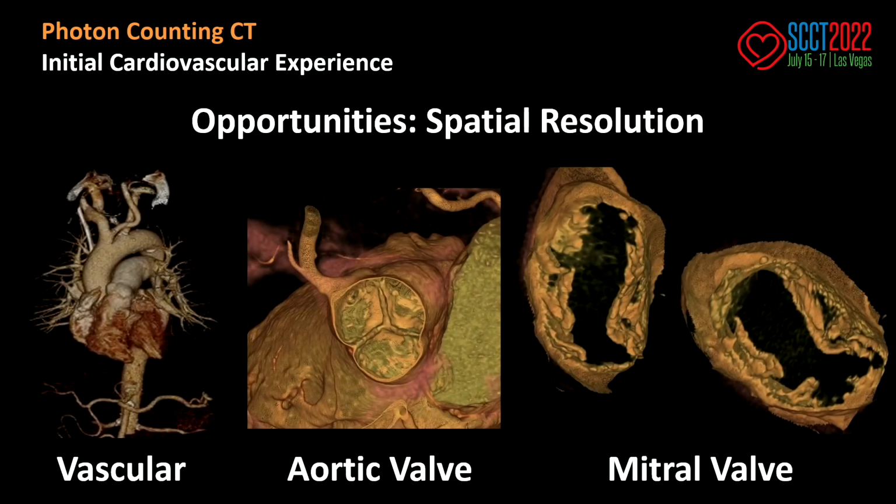And finally, for post-processing, the images generated from the PCCT are really nice for post-processing and 3D reconstructions. For vascular, you could see great images from the aorta, the pulmonary arteries, the RVOT, the right atrial appendage. You could see this nice image of a beautiful trileaflet aortic valve, but additionally, here's some nice images from the mitral valve where you start to see more and more of the intricate structure of the mitral valve.